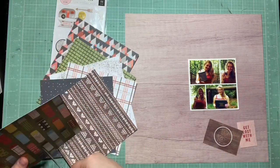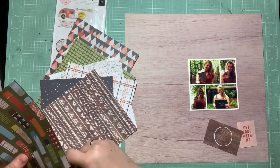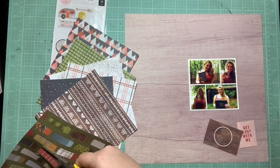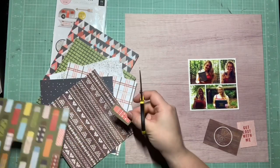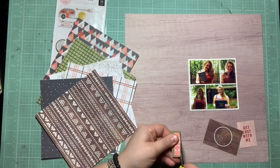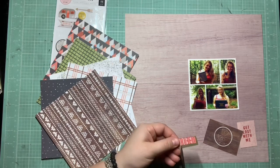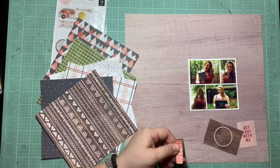I also like that I'm wearing a red tank top in the photos, but one of the geocaches is in a pink egg. So I also like that the red and the pink are represented in the photo itself. I did pull out one of these neutral wood grains that's in that big paper pad my sister had sent me for Christmas. And then I'm also using this smaller paper pad.